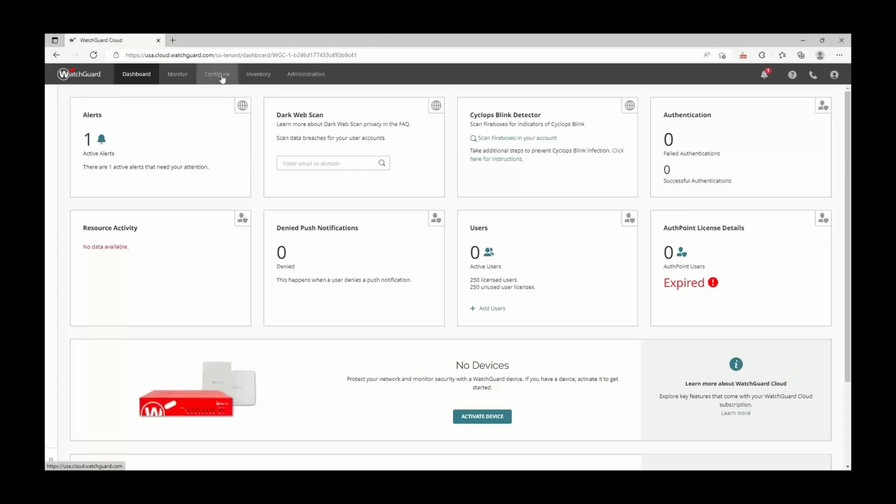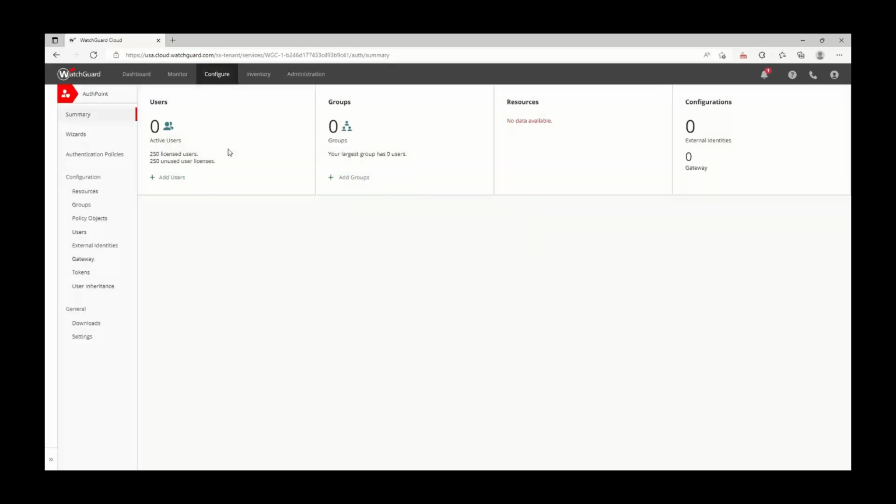So I'm starting here from an account that already has a license, but it's an empty account. It's like you start from scratch. You have no users. You have nothing configured here. So let's just do a quick configuration. You're going to see that it's pretty easy. Here in the configure option, you have the AuthPoint option. You have other services available here, but let's go to AuthPoint. This is mostly where you do the AuthPoint configuration.